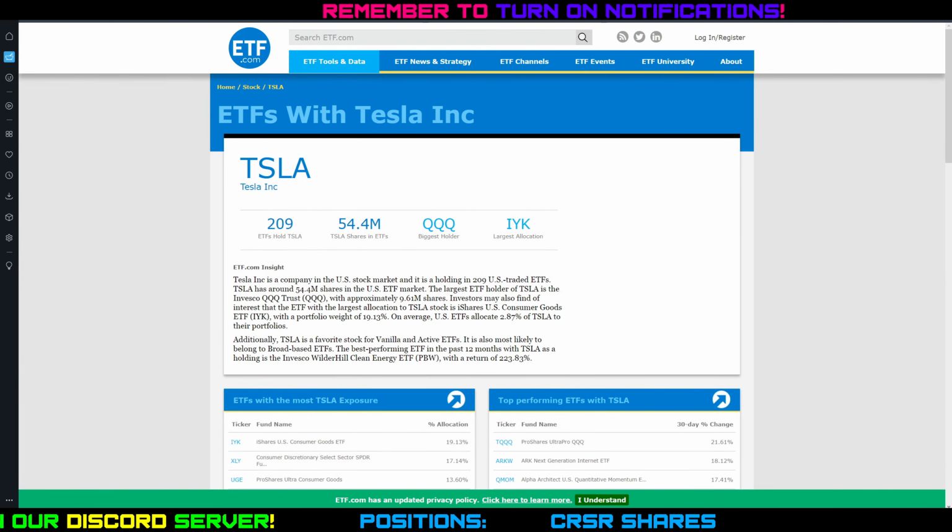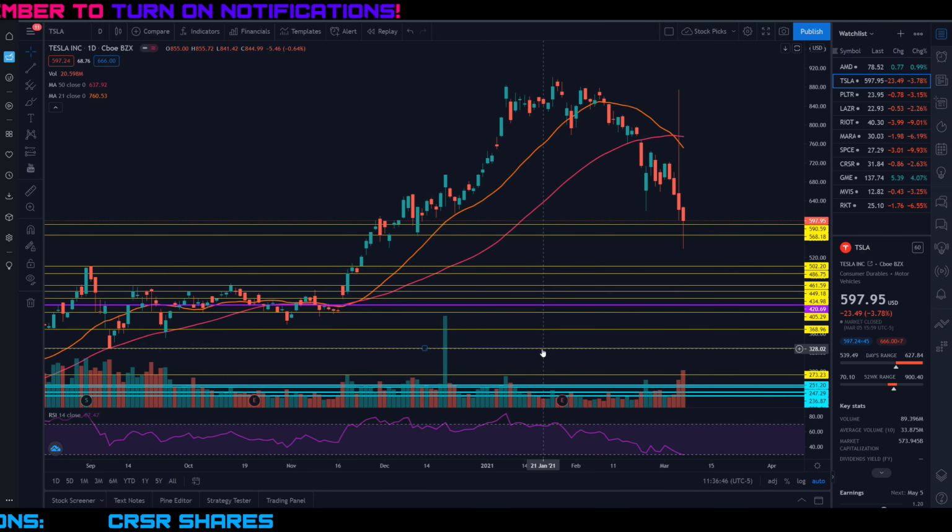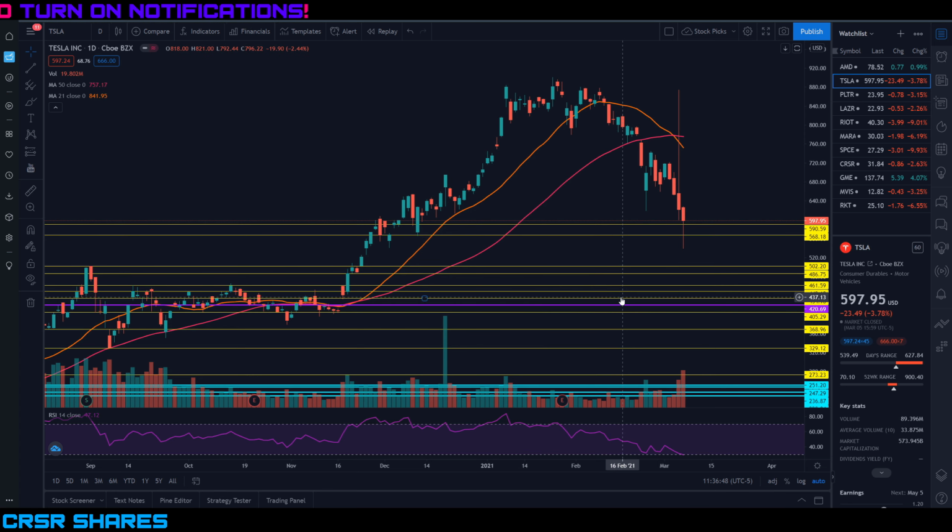Let's take a look at the TradingView chart here. So here's TradingView where I do my charting. And you can ignore some of these lines down below because this was back when we first were looking at this months ago. But these yellow lines represent areas of support and resistance. This purple line is my meme line at 420.69. We're well past that right now.